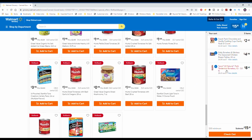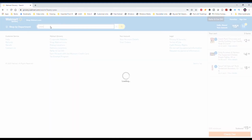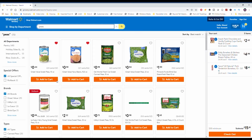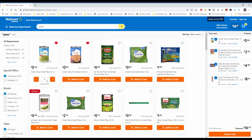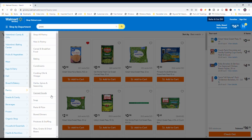While we're here, I think we are going to have peas with our pork tenderloin. So we're going to take just a moment right there. 44 cents is definitely cheaper than the 98 cents that's on rollback. I'm going to add it to the cart. All right, very good. So let's keep on going. So we were in the pantry, in the canned goods.